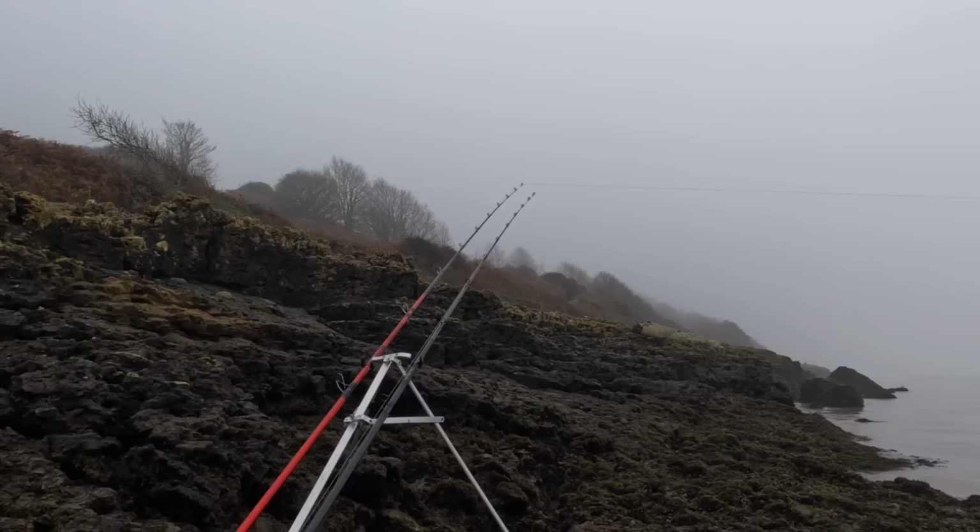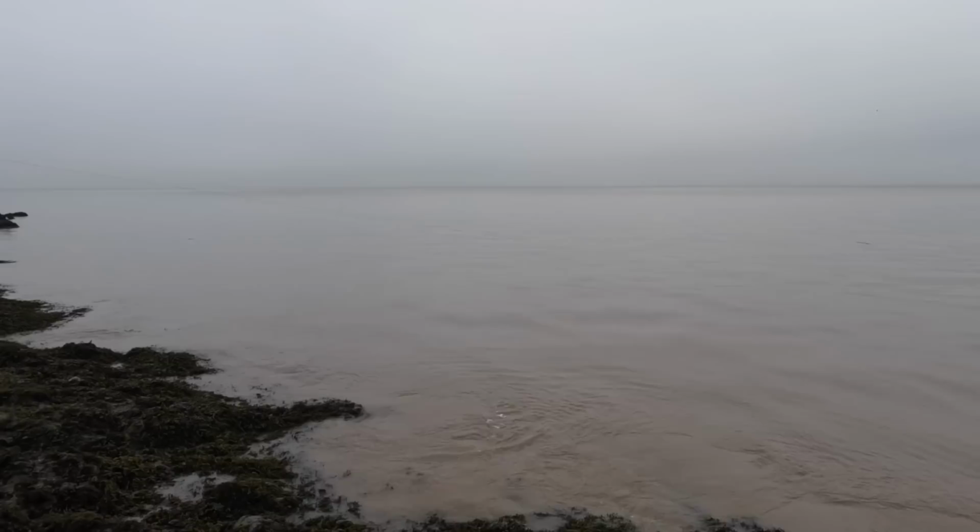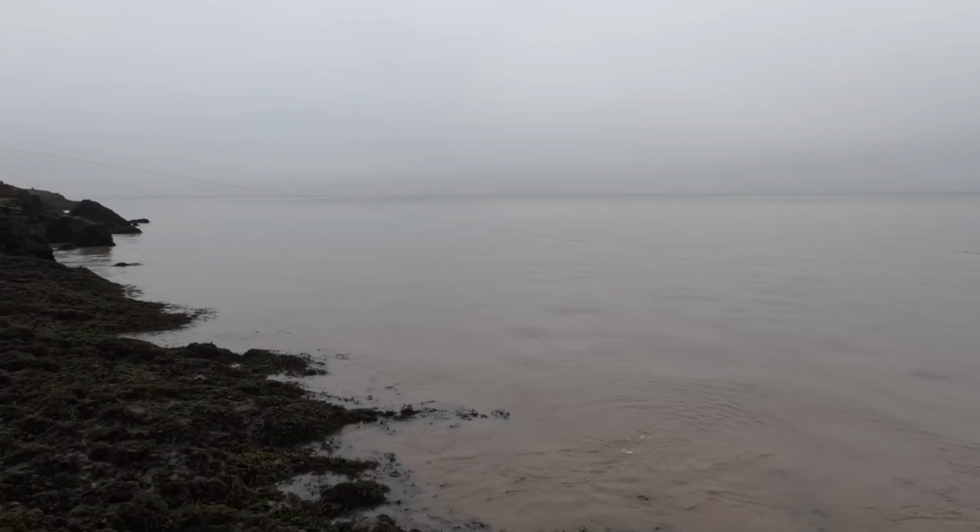Well, the tide is ebbing now. I've just gone past 1:15. There's quite a sizable branch floating down there with the tide. Another reason why you have your ratchet set if you're away from your rod, you never quite know what's going to drift into it. Fishing still remains very quiet.